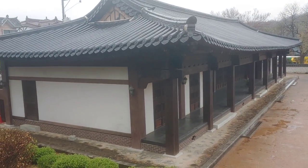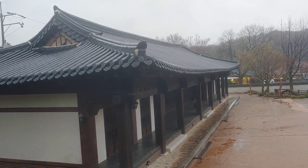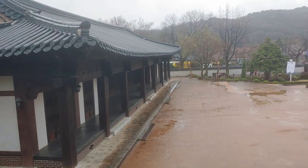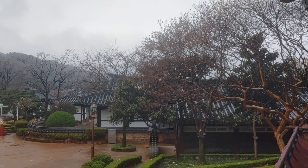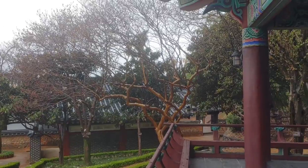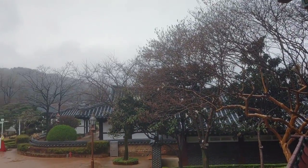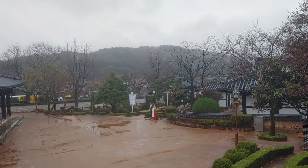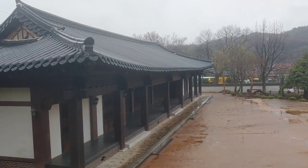That's the master's house. I've been inside 2 years ago. That time it was open, but now because of coronavirus, they closed it. It's not ideal to come here when it's raining. The ground is so wet and it's a little bit muddy.